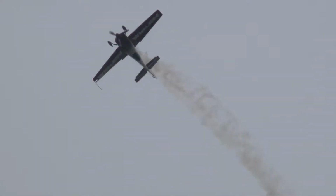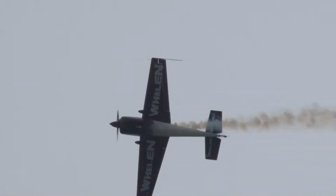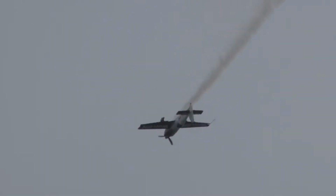Up over the top now, he'll snap roll the aircraft once and twice. Going through maximum performance aileron rolls. Snap rolls 1.5 times to the right into the inverted. 45 degrees and then 225 degrees to upright. He is just ripping the sky apart. Ladies and gentlemen, join me in a round of applause for Michael Goulian.